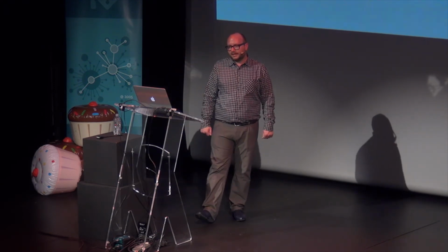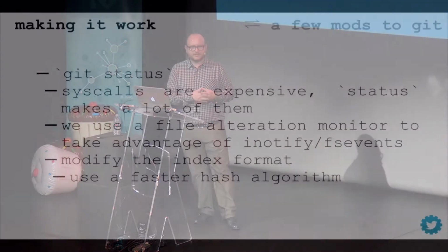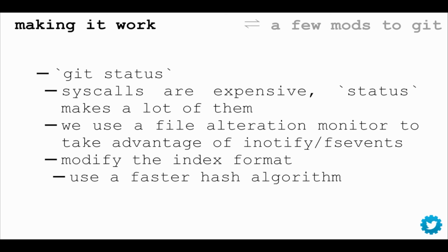So this has a pretty pronounced effect on Mac OS X, which pretty much every developer uses, since HFS Plus has pretty poor performance compared to Linux and ext4 when the default kernel configuration is used. We also have a new index format. The index tracks the state of files in Git, and we've adopted a faster hashing algorithm that uses native instructions that allows our index to perform a little bit better.